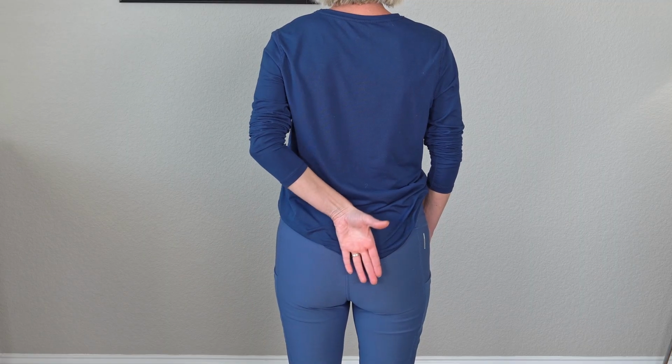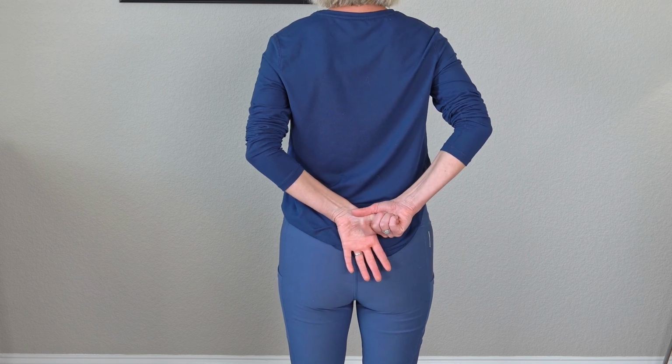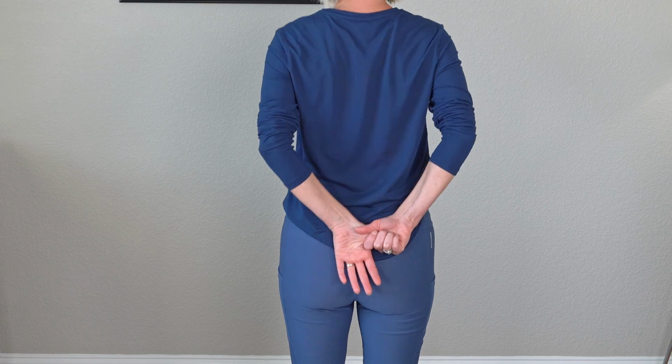Another way to integrate your hand exercises is by associating them with specific activities. For instance, every time you're waiting in line at the store, try my behind your back thumb stretch, which is really helpful for thumb arthritis pain. You can get in the habit of incorporating your exercises or your stretches even if you're out running errands. If you want to try that thumb arthritis stretch, I'll link that here.